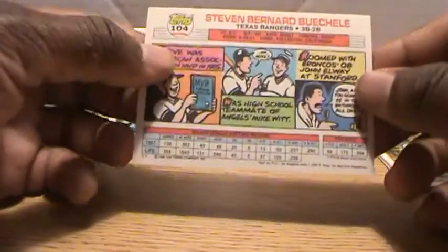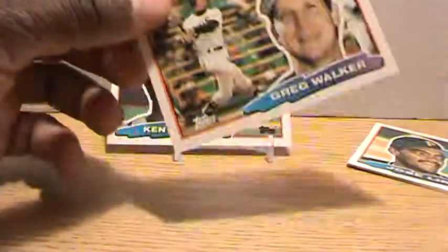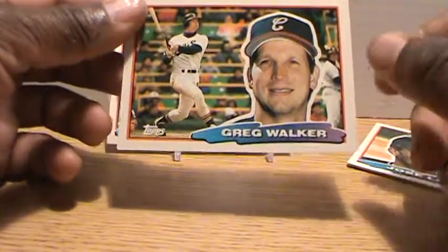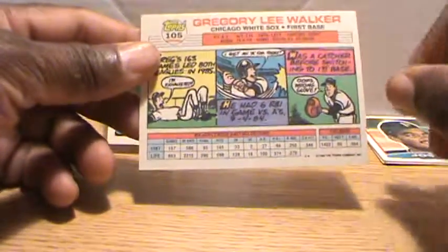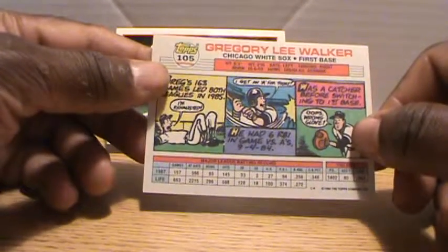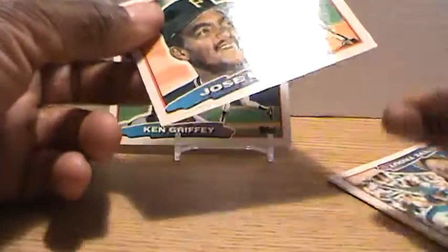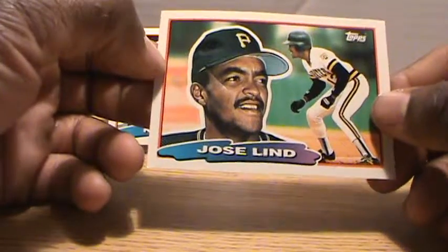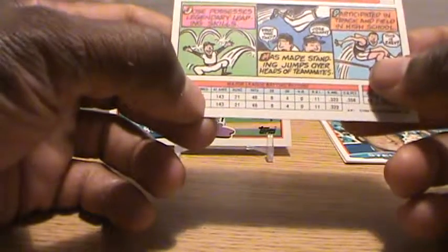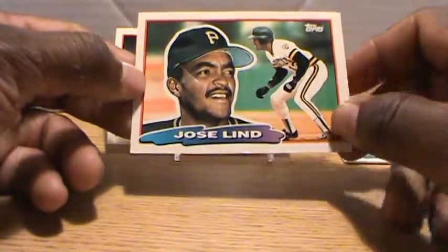Card 104, Texas Rangers. He's a third baseman. I'll read all that third baseman stuff Sunday. Greg Walker, 104, Chicago White Sox. If you want to see a show, I'm going to give you the stats, everything. I'm going to tell you what the stats mean. When I say stats, I mean runs, hits, 2B, 3B, HR, RBI, all that stuff. I'm going to tell you what that means. Jose Lind. Some people don't know what that means.